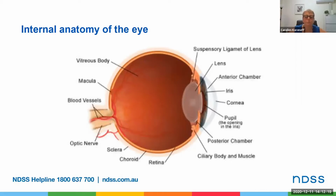As mentioned, the front of the eye is made of the cornea, the iris with the pupil, and the lens, and these parts help focus an image onto the retina. The retina is the light-sensitive membrane that covers the back of the eye. This membrane consists of millions of nerve cells which gather together behind the eye to form a large nerve called the optic nerve. Some retinal nerve cells are only sensitive to color perception, whilst others are specifically sensitive to movement.